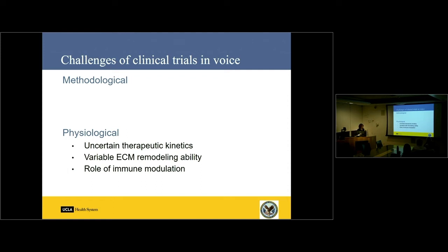So regarding these physiological limitations, it's easy to look at the study and say, wow, it's hard to do voice research, but there may be some underlying physiologic reasons also why we didn't get a robust response, as robust as we would like, and that could come down to these physiological issues. So a couple points about those.